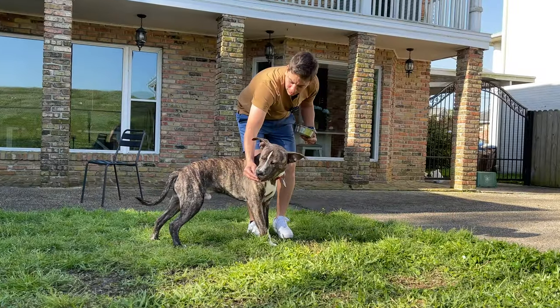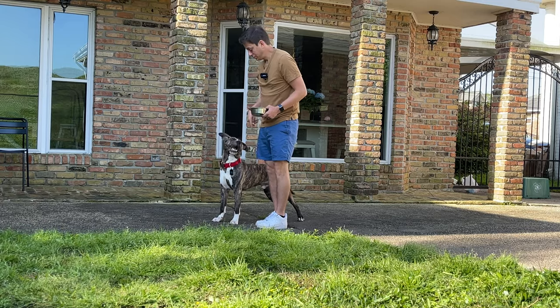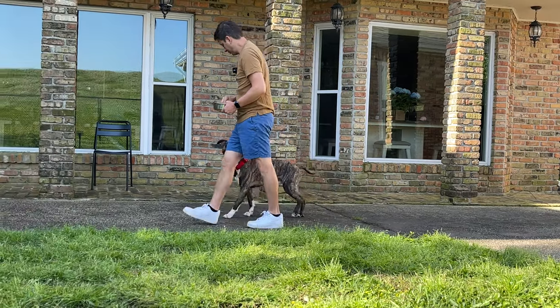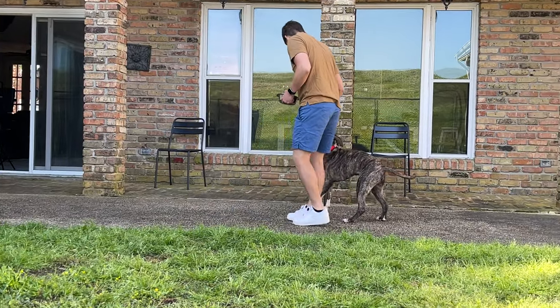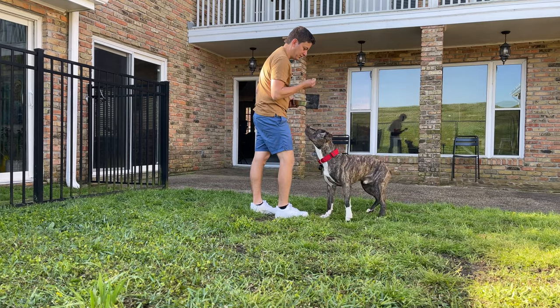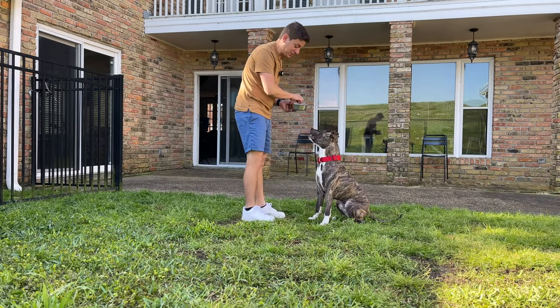So here I'm working on rewarding George for being in the heel position right by my side, for following that lure, which really helps me show him the exact position I want, and for moving with me a little bit forwards and even backwards. Let's try a sit pretty. Sit. Yes! The sit pretty's starting to look good.